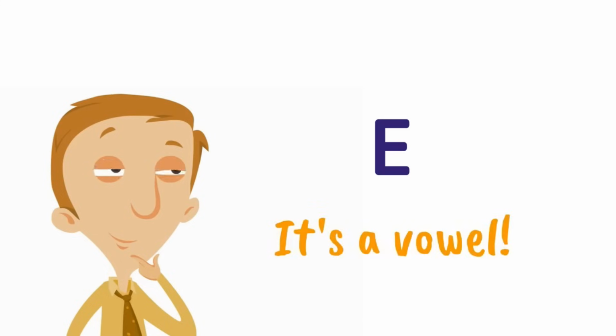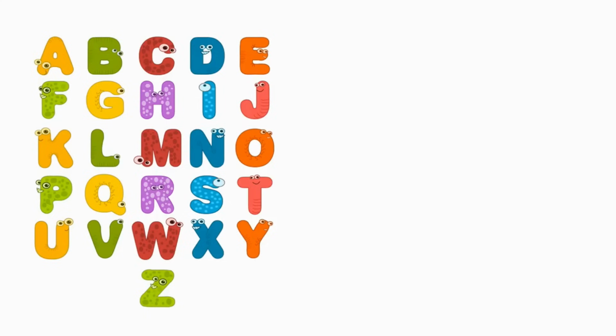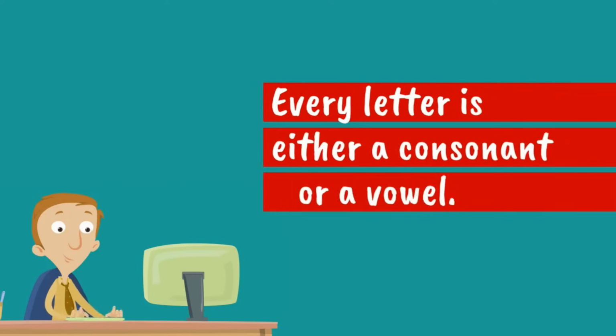Great! A vowel! Yes! The vowels are A-E-I-O-U. E is one of the 5 vowels. Awesome job! We've learned a lot. Consonants and vowels are the 2 types of letters. That means every letter is either a consonant or a vowel.